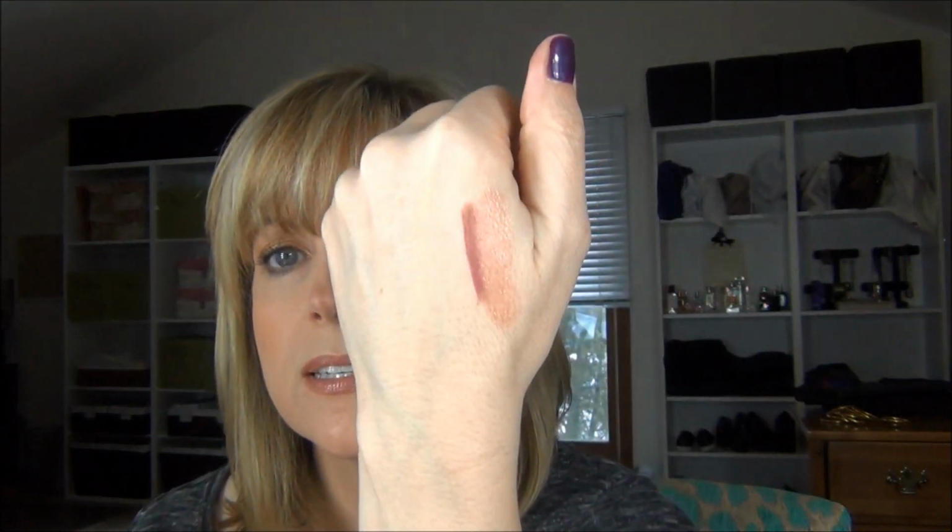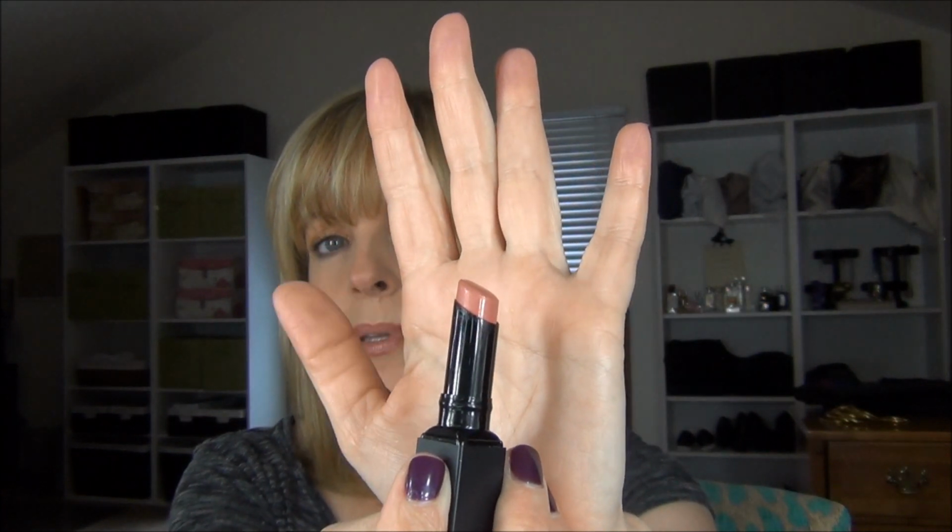It's actually more of a nude if you ask me, because I'm going to swatch it next to the lip liner so you can see. See, it's a very nude color. So if you're looking for just a quick nude, this is a great one. This formula is really nice on the lips. It doesn't give a ton of color, but I use it over this. So I have it over that today, and I really like it.